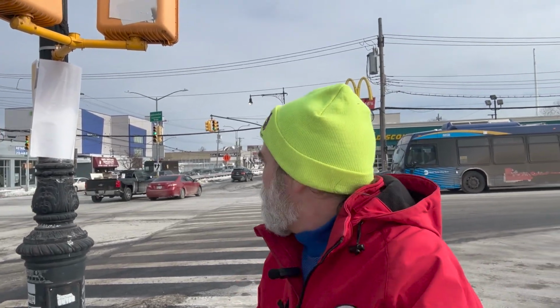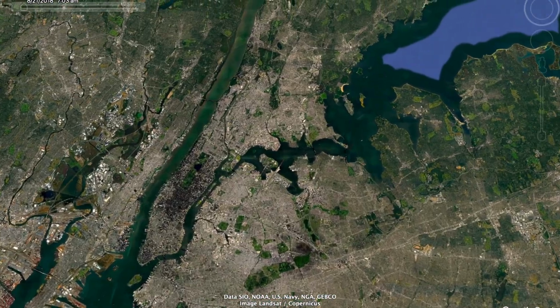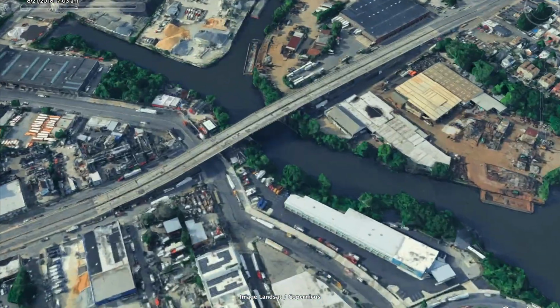You can see the sign right up there. I believe you can see the sign. The Eastchester Bridge carries Boston Road over the Hutchinson River in the Eastchester neighborhood of the Bronx, in the northeastern part of the Bronx.